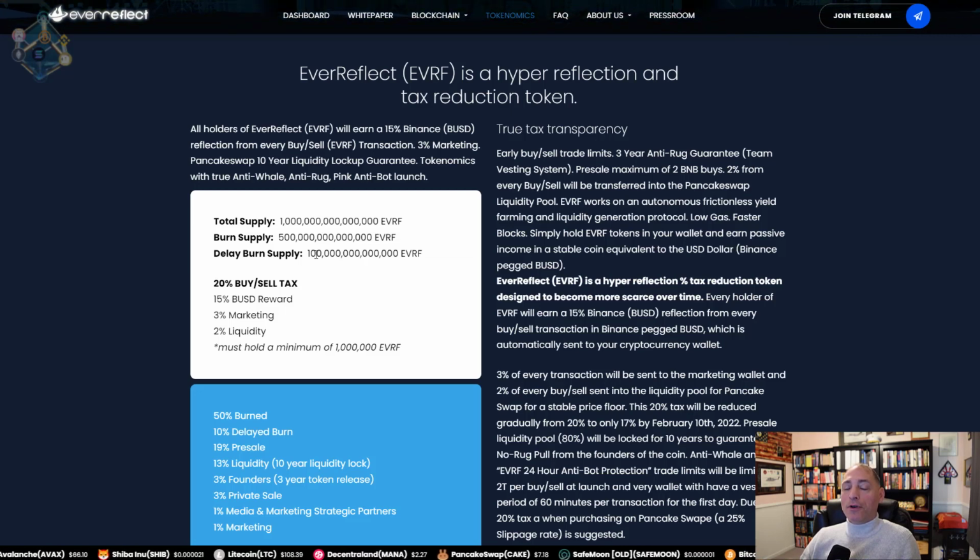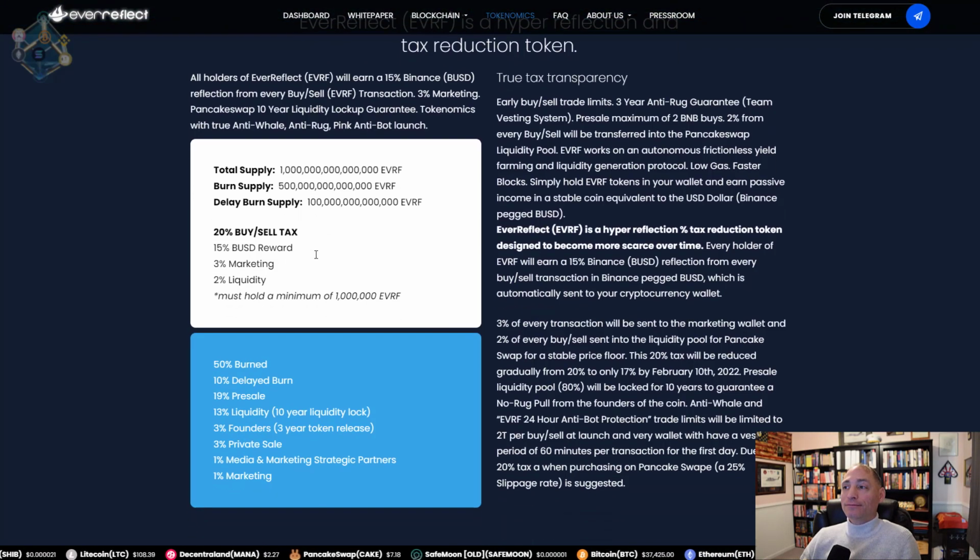On the 10th of February, if I remember correctly, they're going to do a 10 trillion token burn, but most every other week they're doing somewhere between 1 and 5 trillion tokens at a time. And you can see their numbers from their pre-sale here, private sale, and a lot of other information for this token. And then you can see here that they recommend a slippage of 25%. And again, for a 19% tax, that's probably about right. You're going to have a little bit higher on your slippage in order to make sure this transaction goes through.